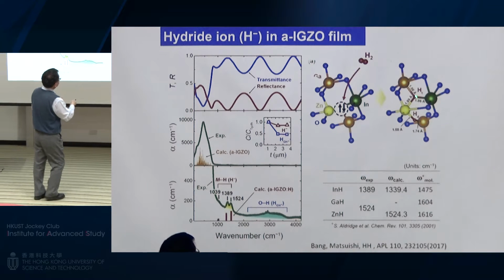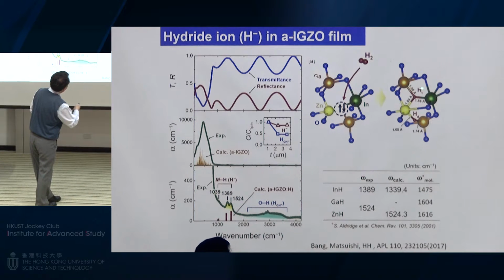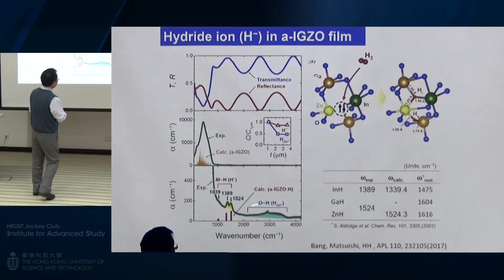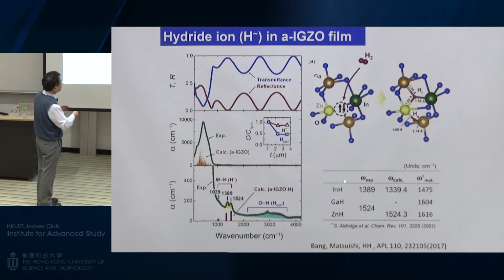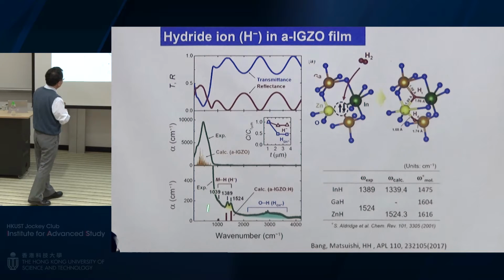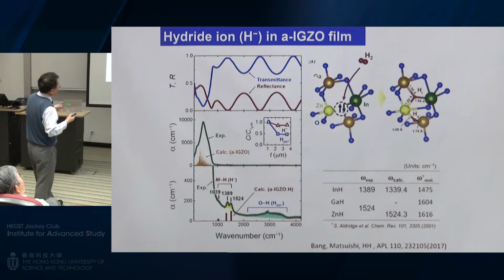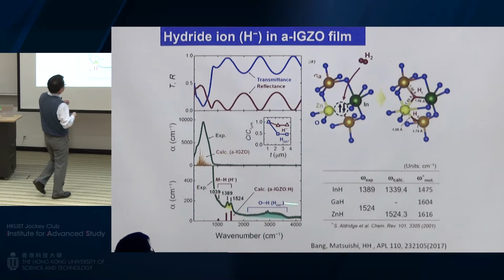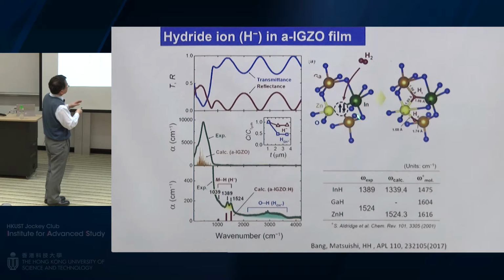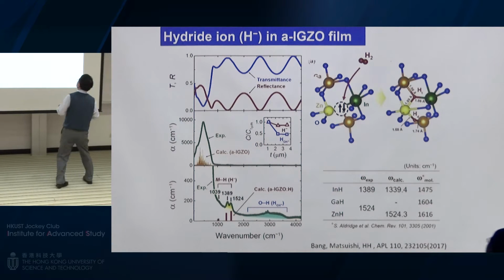For such a state, the vibrational frequency is calculated using this local structure. This corresponds to a metal hydrogen bond, and each metal hydrogen bond gives almost the observed frequency. This means that the metal hydrogen bond is obtained and is included in amorphous structures. Another important piece of information is that the oxygen vacancy is unstable. When hydrogen is included, it easily reacts with hydrogen to form a metal hydrogen bond.